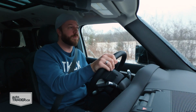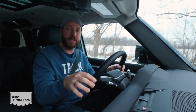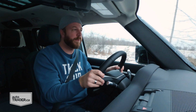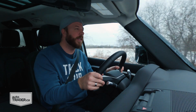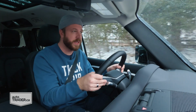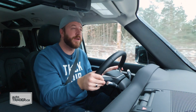There is a 2-liter 4-cylinder engine that you can get, and that's the base one that comes in the 90 as well as the Defender 110, but that's actually rated worse by the US EPA, at about 14 liters per 100 kilometers. I don't get it. These are brand new vehicles. I know the engine technology isn't exactly new, but I was expecting just a little bit more when it came to fuel consumption.